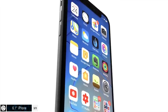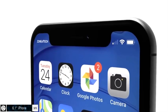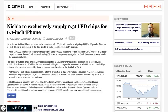So one of the first changes that they're making is in terms of the display. So it won't be an OLED panel, instead it will be an LCD panel. And according to DigiTimes Taiwan, Japanese company Nichia, I'm not sure how to pronounce that, would be the first company to supply the LED backlight chips for Apple in 2018, especially for the 6.1-inch iPhone.